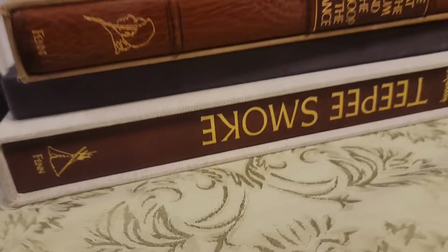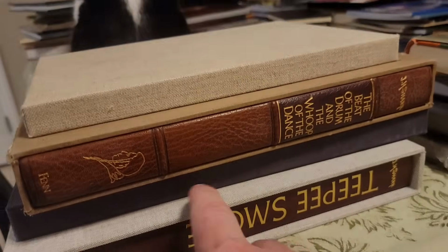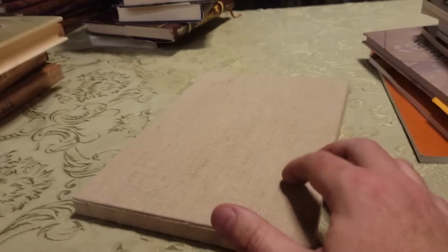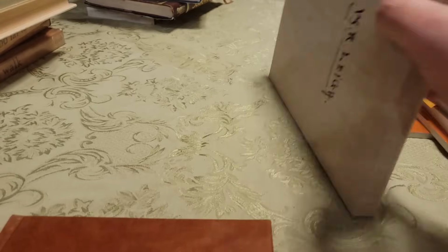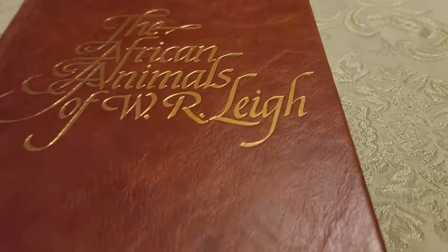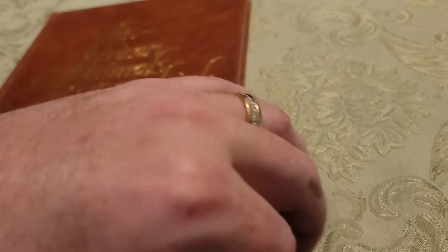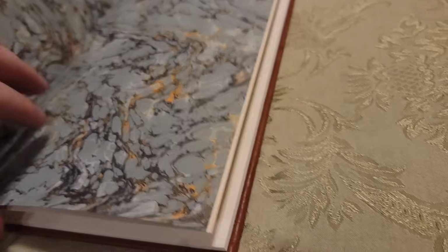And then we have these four. 1, 2, 3, 4. Let me show you each one. So these all have slipcases. W.R. Leigh, or Lee, The African Animals of W.R. Leigh. And these are basically in brand new condition.